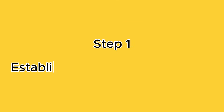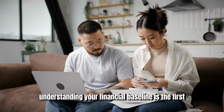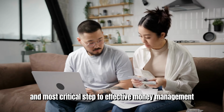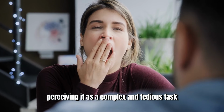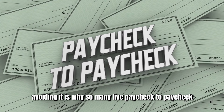Step 1. Establish your financial baseline. Understanding your financial baseline is the first and most critical step to effective money management. Many people feel overwhelmed by personal finance, perceiving it as a complex and tedious task. However, avoiding it is why so many live paycheck to paycheck.